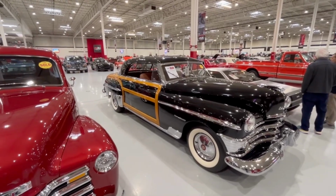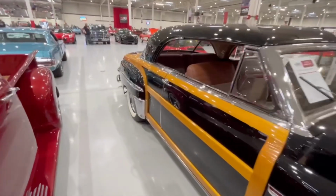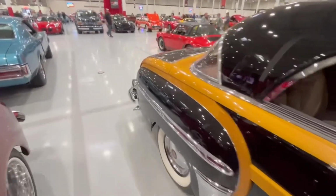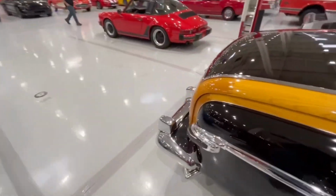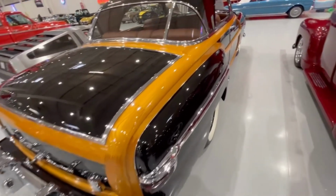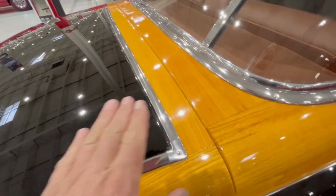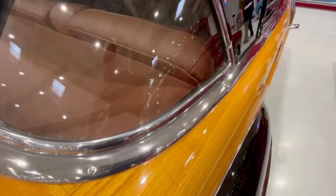Beautiful cars like this need to be seen. This thing is unreal. Let me get another look at it. Look at that. Got it into chrome. Unreal.